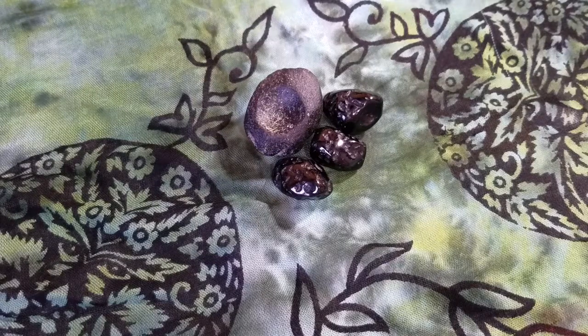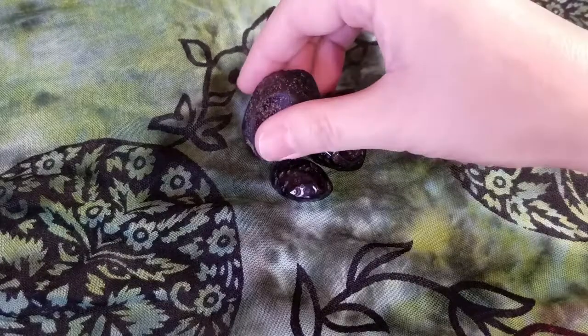I am not a scientist, obviously. But I am drawn to the theory that they are both terrestrial and extraterrestrial material mixed together. For me, it's an energetic thing. That's what the energy feels like. So first we're starting with these Tibetan tektites.